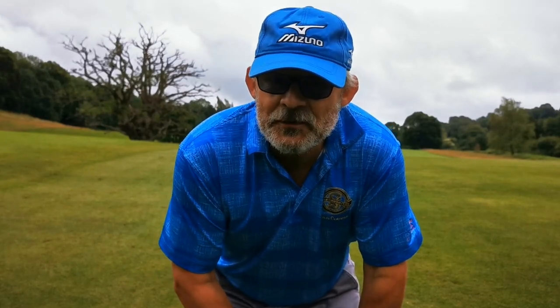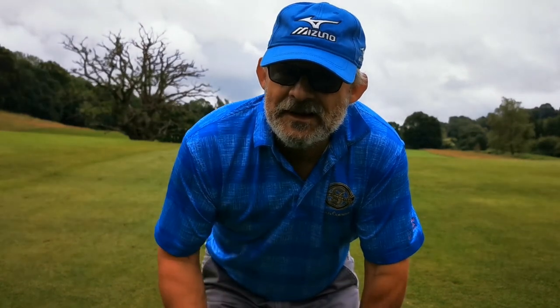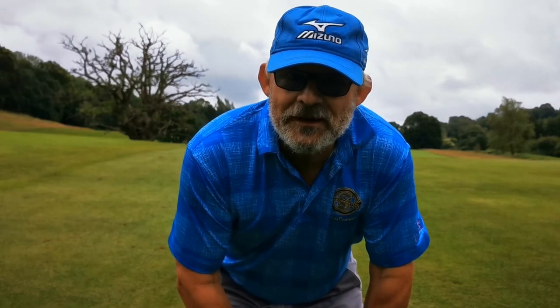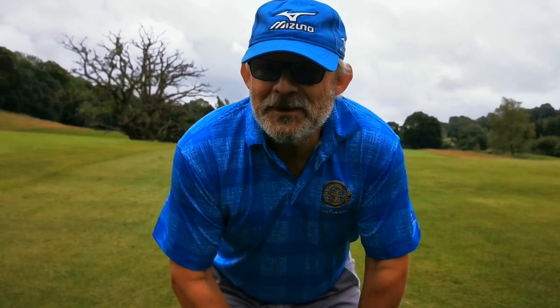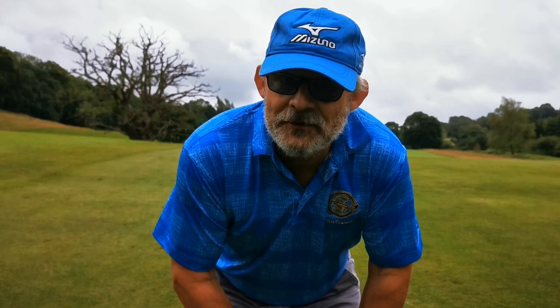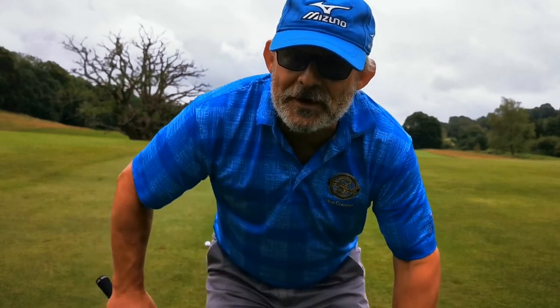I got 178 to a front flag. There's a big bunker on the right that's gotta be avoided. Uphill slope, ball below my feet, into the breeze. Everything's against me, but I'm gonna try the hybrid, close the face down a bit and try to avoid losing the ball to the right.